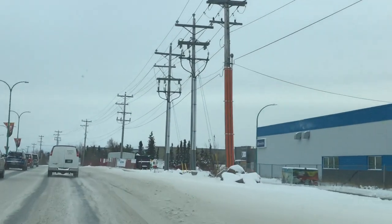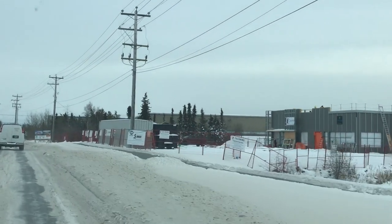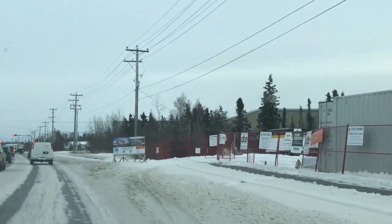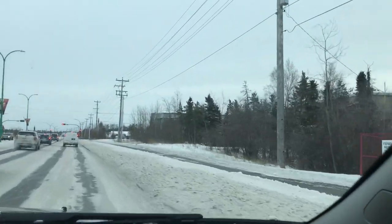So this blue building we're passing here is where you set up your electricity. I'm not sure about other utilities, but definitely your electricity. And then here's that place again where they're building the KFC. And it does say a Starbucks on this sign, but I'm not positive the Starbucks is still coming.